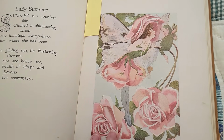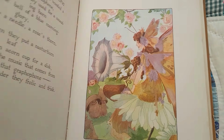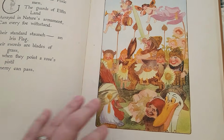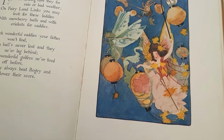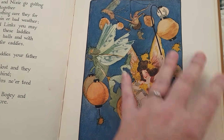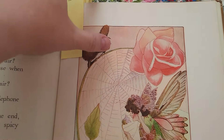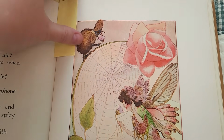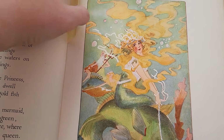And then we go into summertime. That is so cute. I love these in here. And then we start to move into fall time a little bit. Look at this one. I love the colors in that. But look at the spider here. She did mark a lot of my favorites that were in this one. Here's a mermaid. Isn't that awesome?